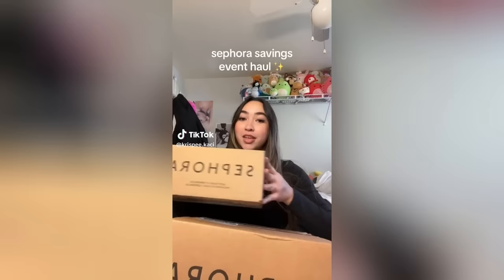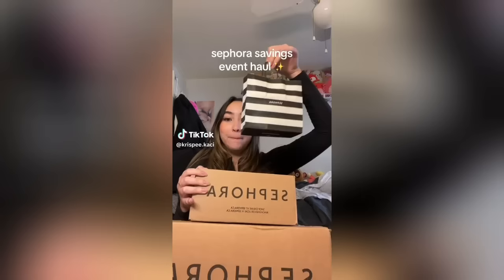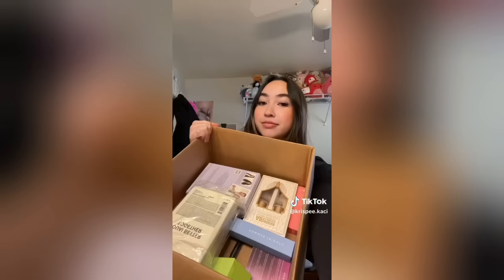Not one, not two, but three Sephora packages. So let's do a haul of what I bought at the Sephora savings event. Let's start off with the big one first. Okay, starting off, I got the duo pack of the Charlotte Tilbury setting spray. This is my favorite setting spray ever.